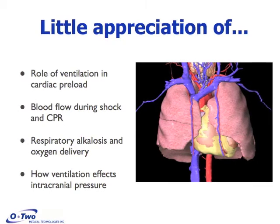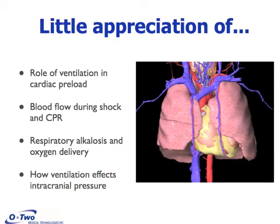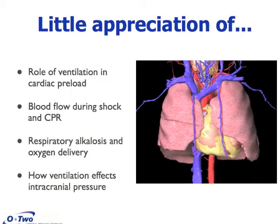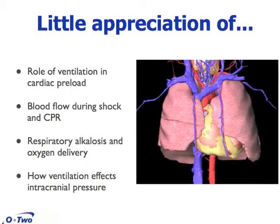Overventilation causes a decrease in cardiac preload and decreases blood flow during CPR. In head-injured patients, overventilation causes respiratory alkalosis and increases intracranial pressure.